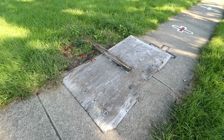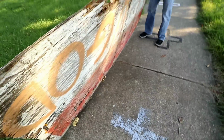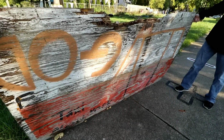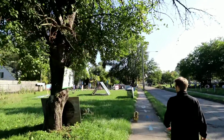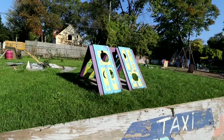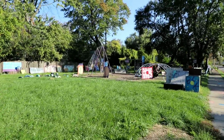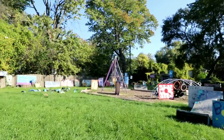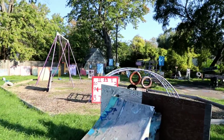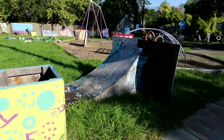Now unfortunately this one fell over, but my curiosity's killing me. I gotta see what it is. Taxi sign, of course. It's a drawn-on taxi. Now we're heading over to the playground. Yep, they got a playground for the kids. More taxi signs. Yeah, he's clocked everything. As we walk over to the swings and the climbing stuff, all clocks and tires and wow. Take a look at this. Skateboard ramp. I almost missed that one.